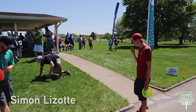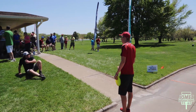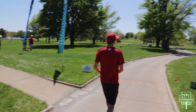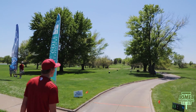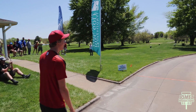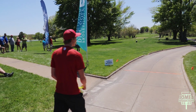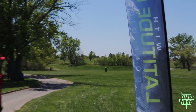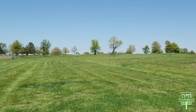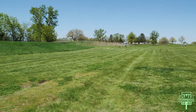Here we are starting off with the 2014 champion, Simon Lizotte. Simon, of course, known for his recent world record distance. 860 feet, I think is what it is. Crazy. Alright, so there he is playing, I guess he's playing the far right side, correct?